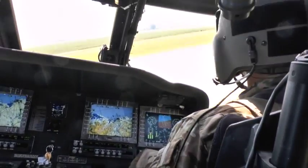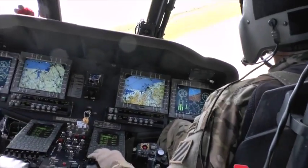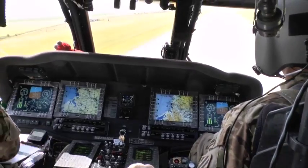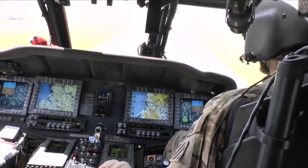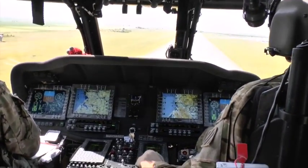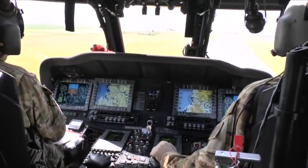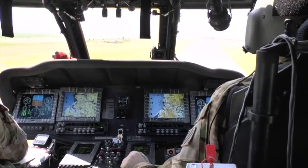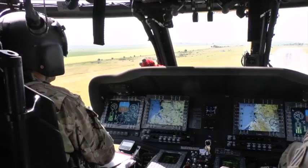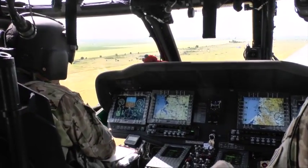Moving up to our multifunction displays, there are 4 of them. They'll do pretty much anything for you as far as displaying moving maps. You can see moving maps of the area that you're working in. You can see engine systems. You can see your primary flight display systems, such as your altimeter, your indicated airspeed, your vertical speed indicator, and your horizontal situation indicator. It's all displayed on one page.